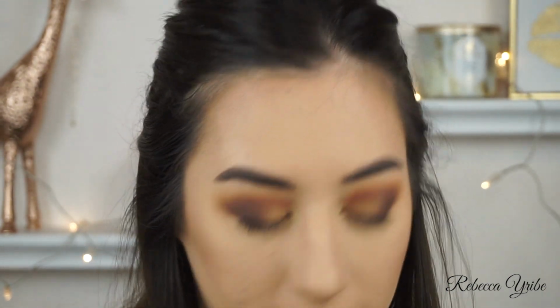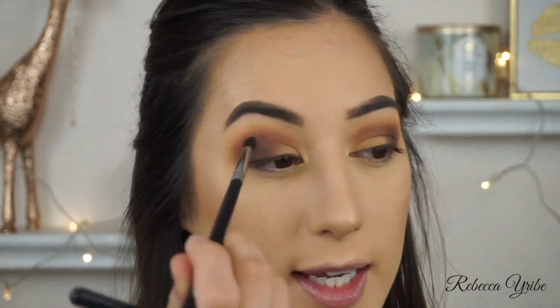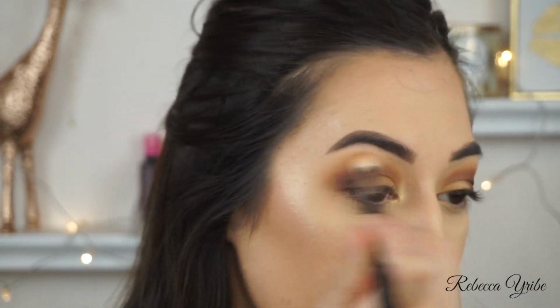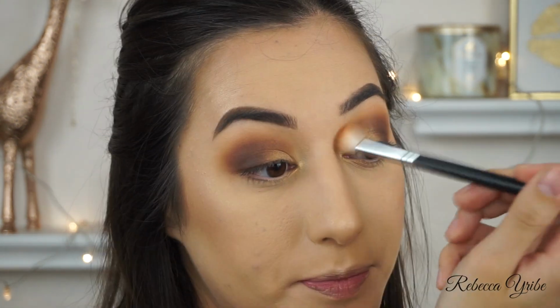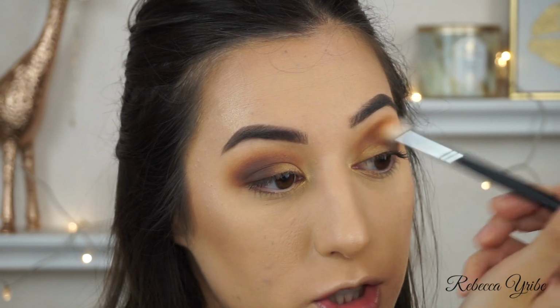So my camera cut off, I don't know where it cut off, but I was taking the M506 and the shade Rustic in the palette and just dragging it into the inner corners a little bit more now that we have the shimmer down. And now I'm gonna go in with a M513, no additional product, and just blend out the edges one more time. I shouldn't say one more time because I don't know how many more times I'm gonna be doing this. But I'm just blending things out so that it's not harsh.